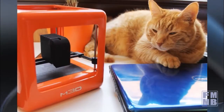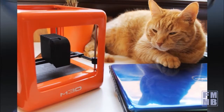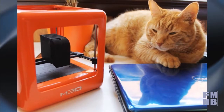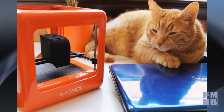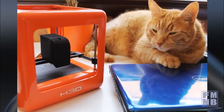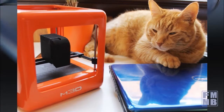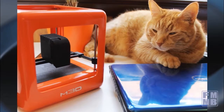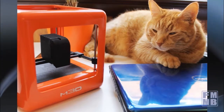Here's a cat for scale. Not sure why, but here you have a cat for scale. So it tells you what your maximum surface area is going to be. This is like 7.8 inches square. Okay. So it's small, it's light. It's enough to print your World of Warcraft figure. Yeah. Not with very good resolution, but you can do it. Yeah, because it's very basic prototyping.